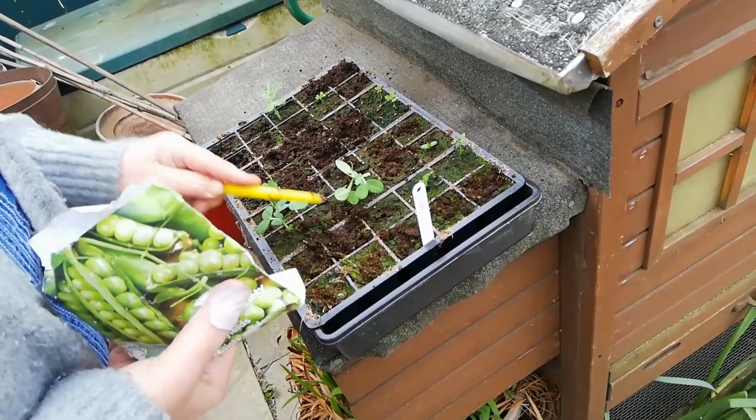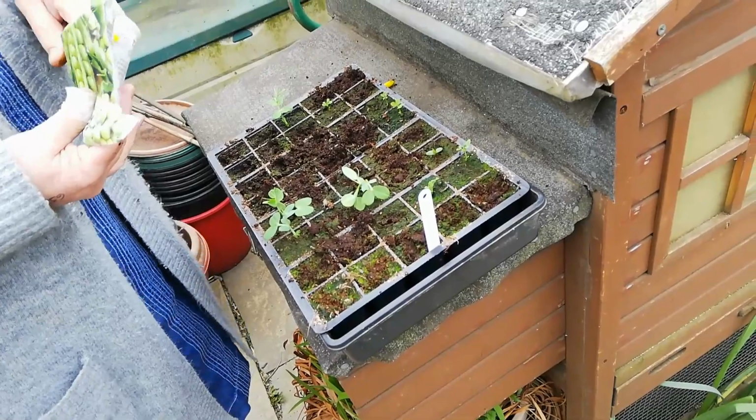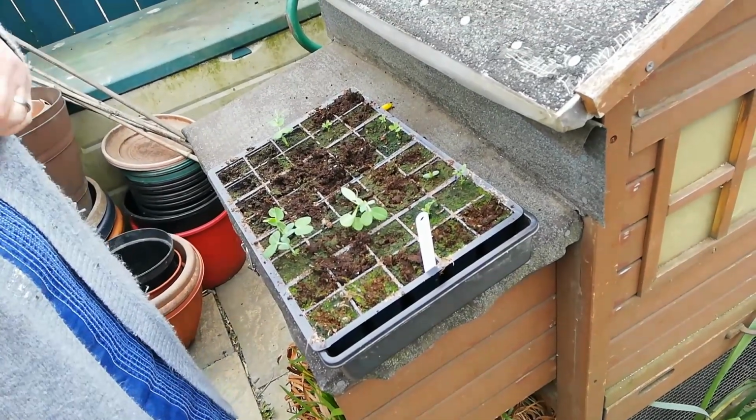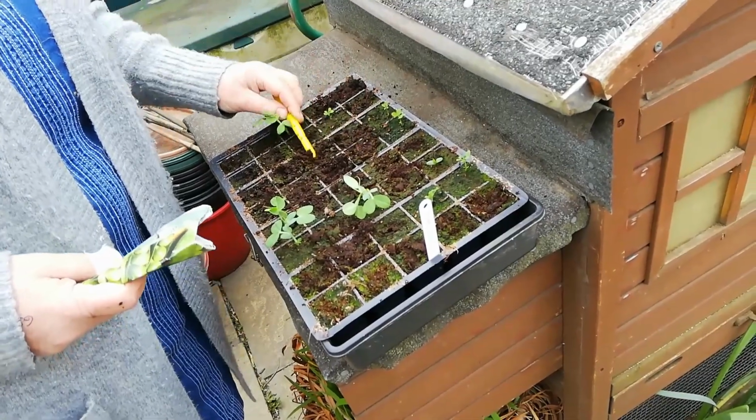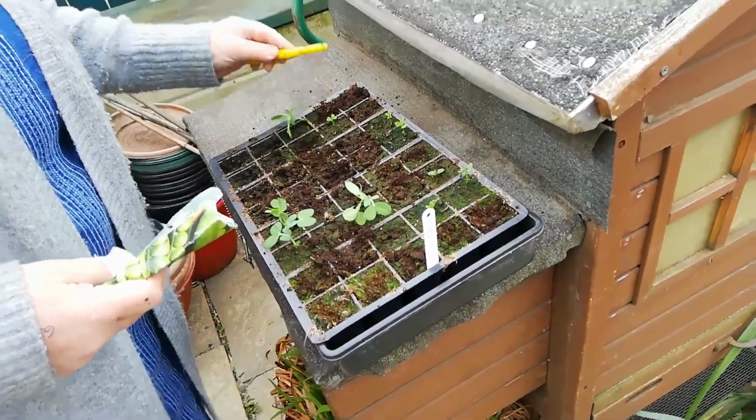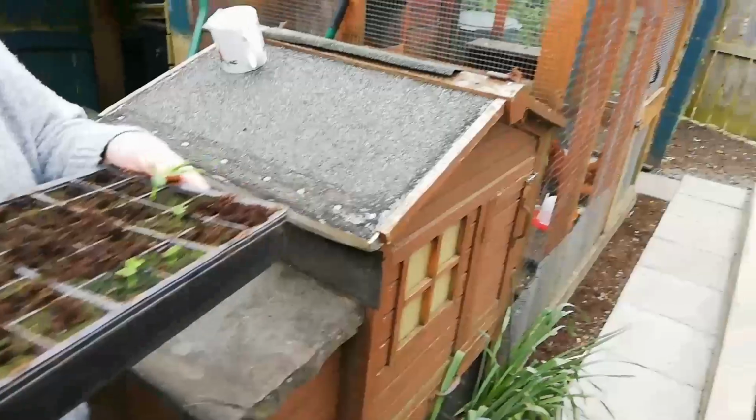Plants do that. If you sow some early and some late, they will all catch up. So later in the year, hopefully these peas will all be maturing more or less at the same time. But we'll keep you posted on those. A few other things to do today.